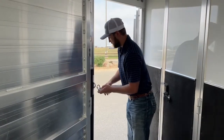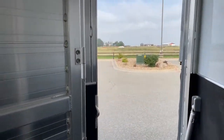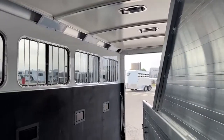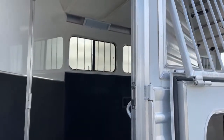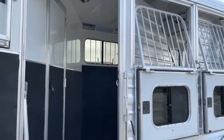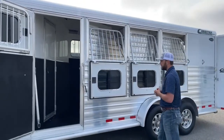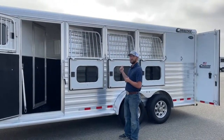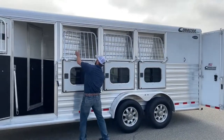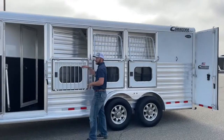I'll drop this chest bar and we'll jump out this way. So as you can see, it's really easy for you to even jump in and out of that escape door right there if you needed to go to the bathroom, unload some stuff, get some grain, get some hay. And the cool thing is, if you have hay in there, you have these big Cimarron drop downs. If you got horses loaded, you can grab hay, just like we did, jump out that door, and you can be right here feeding your horses while you're traveling.